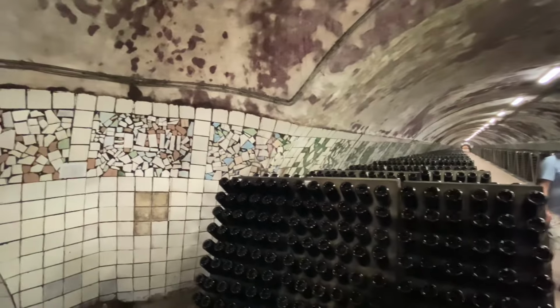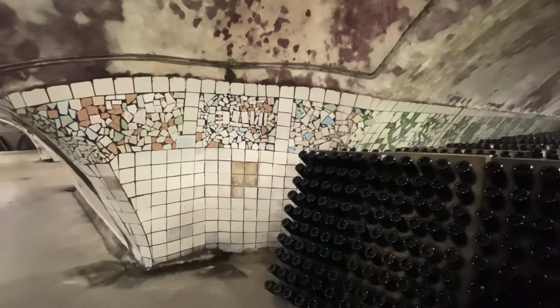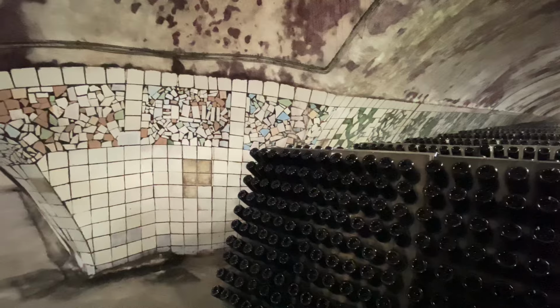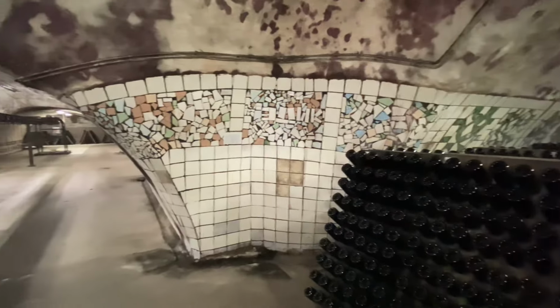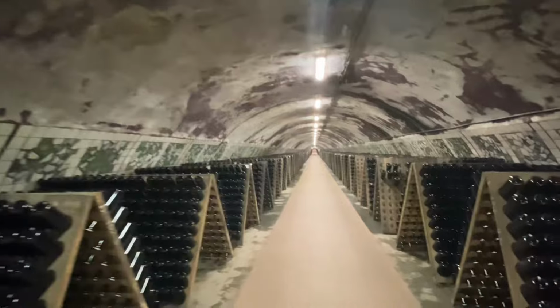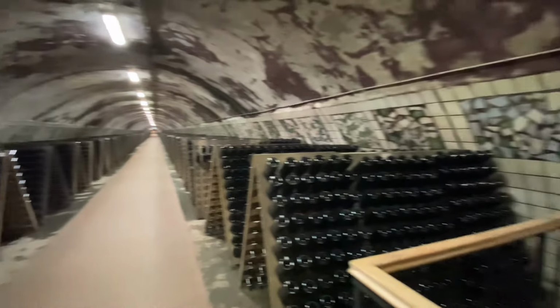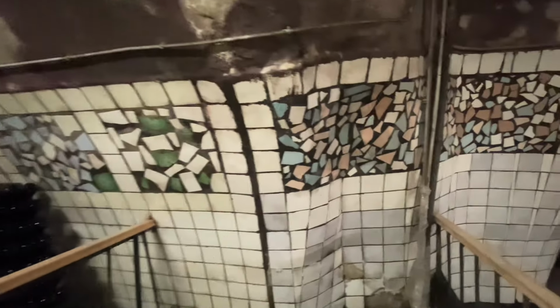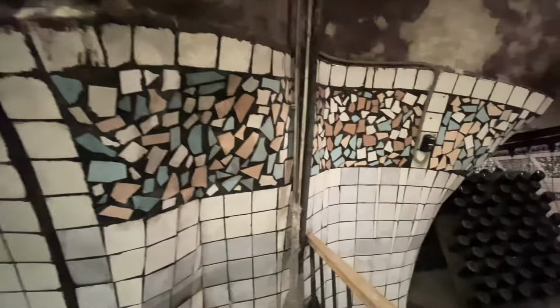Britannia? Yes? What's that, Soviet era mosaic? Mosaic. Yeah, so I was right when I saw the Soviet era mosaic. It's all original here. Really cool.